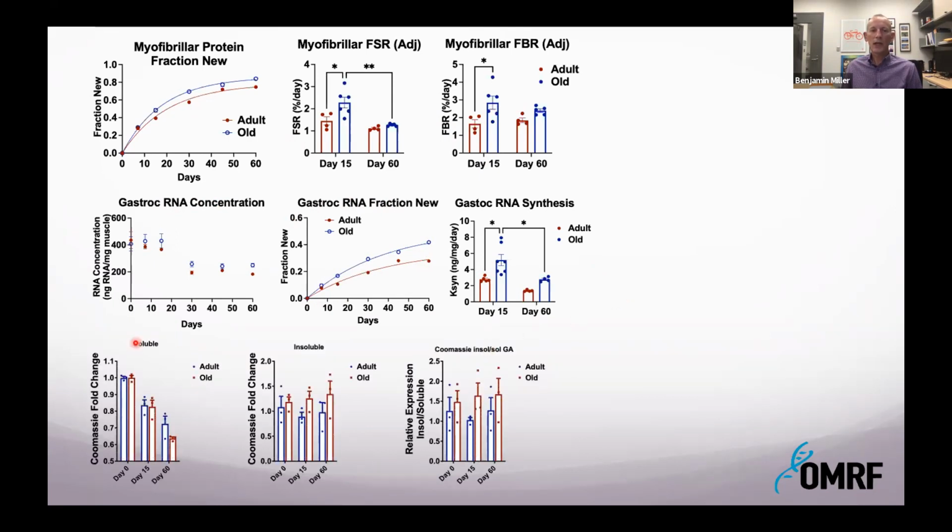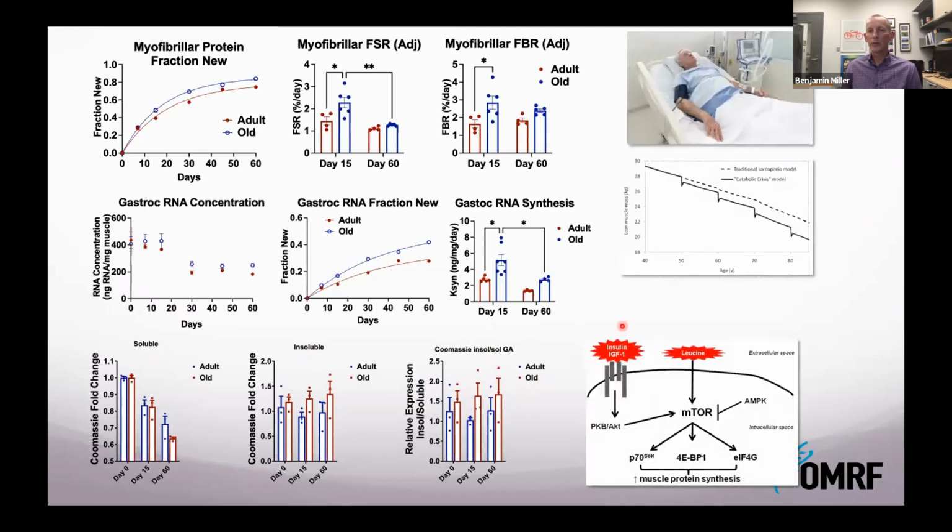And if we look at the soluble and insoluble fractions of these proteins, what we see is more of that protein is actually ending up in an insoluble fraction. So the making of proteins is not the problem in the older animals. It's actually that they're making it and not being able to process it into a form that is usable, basically.